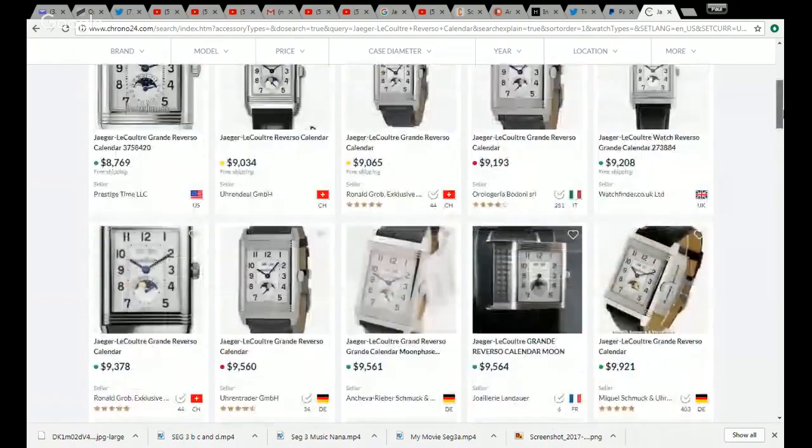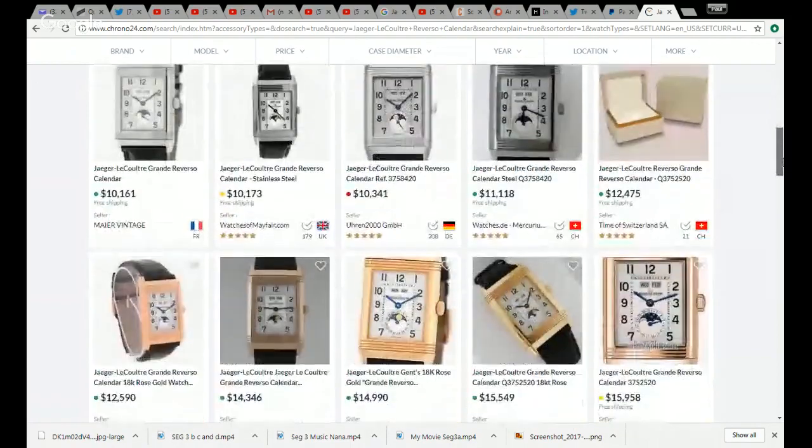Pull up the two-tone, no, never mind. Let's not go there. Two-tone what, Clive? The two-tone Yacht-Master with the blue dial.